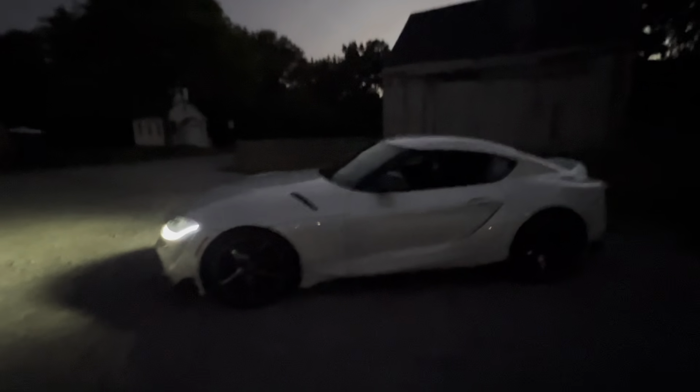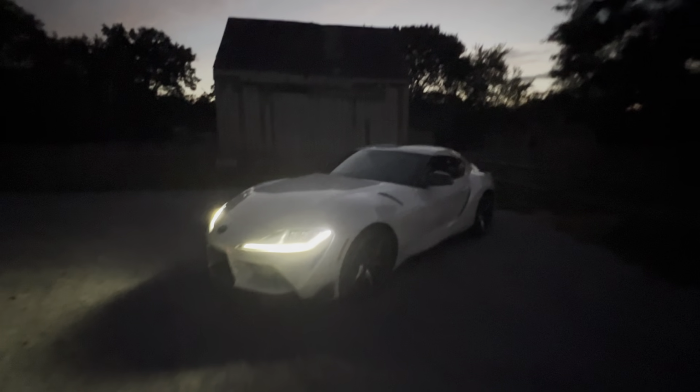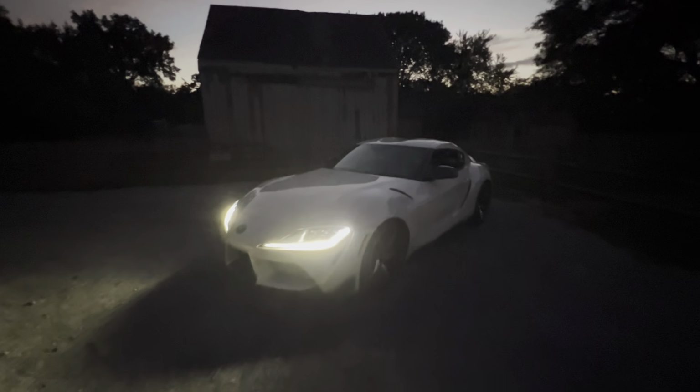I'm going to cut to a clip here in a minute showing you guys what I bought, and this car is going to sound completely and utterly different in a few minutes. I'm going to go over the modifications in the next clip, but I'll catch you guys in a second.